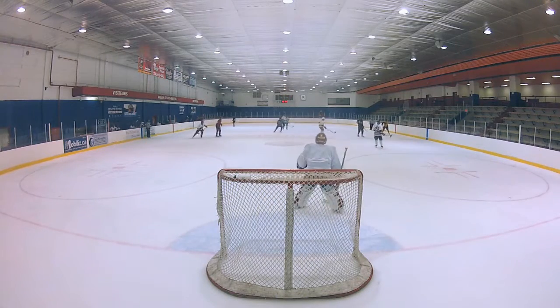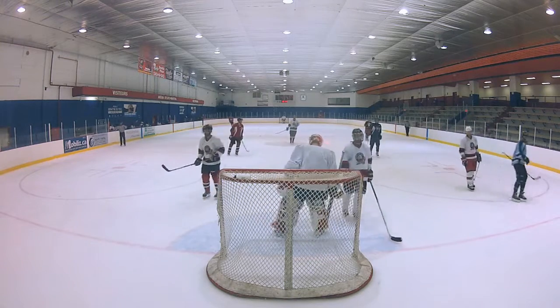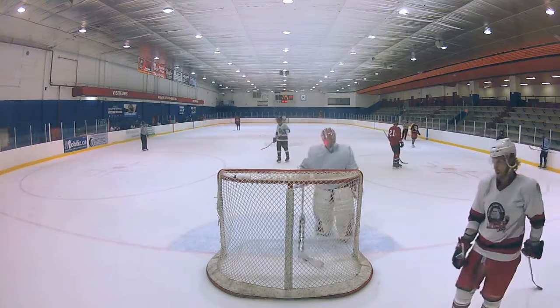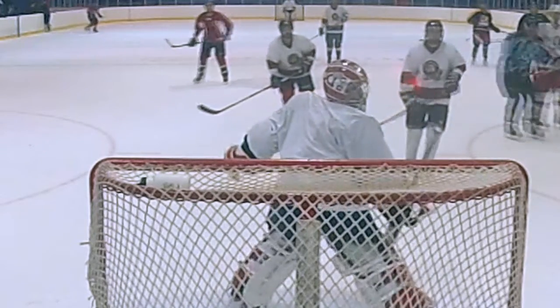At this point, we were just finishing up a power play, and I was not expecting a shot. I was actually expecting a dump, but he made a fantastic wrist shot right to the top corner, which you'll see again in the slow-motion replay. I was caught out of position, and it really just was a perfect shot.